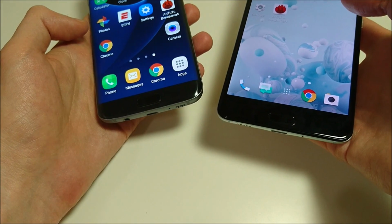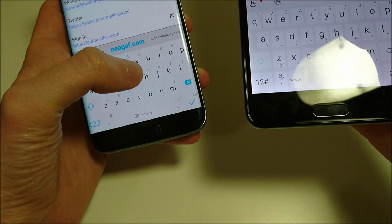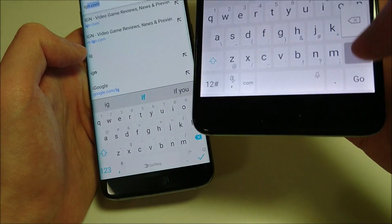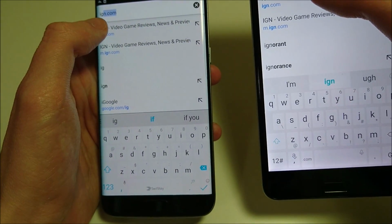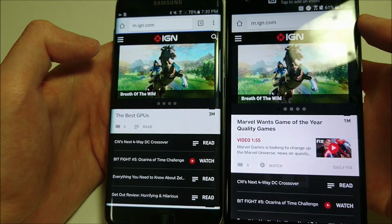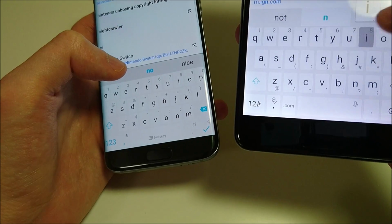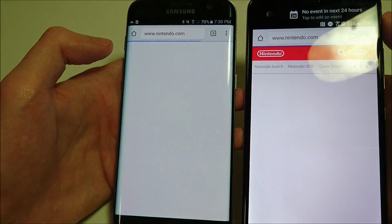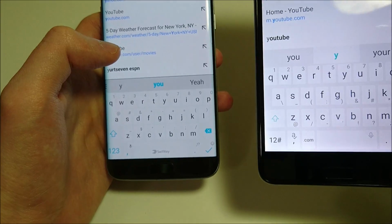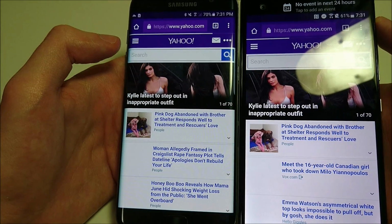Alright, let's go ahead and do Chrome next. Let's just go to a few sites. IGN.com first. Alright, so you see they're a little bit faster on the HTC. Next up, Nintendo. Again, a little bit faster here on HTC. Let's do Yahoo. And again, HTC here.